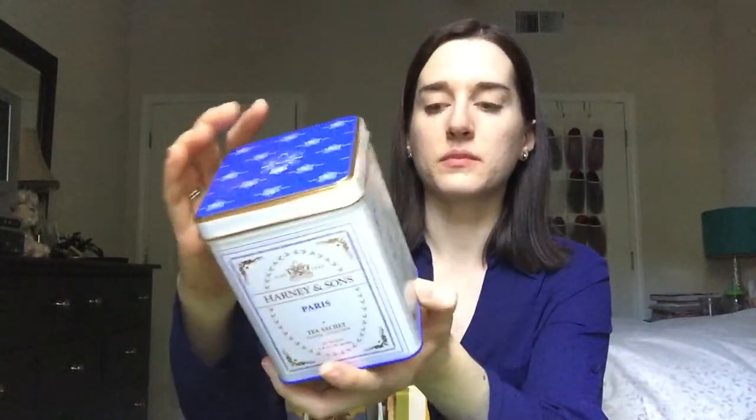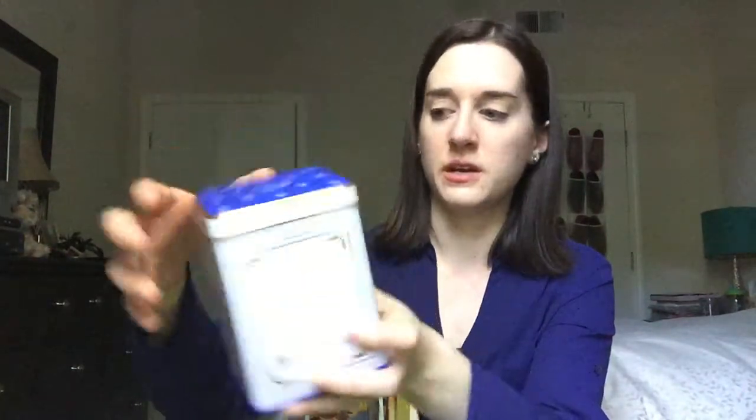So for my list, the first tea that I was focusing on was the Honey and Sons Paris tea. So this one is really nice. It's a black tea, but it has notes of citrus, bergamot, vanilla. So I did really like this, and I also really love the packaging. I definitely will reuse this tin.